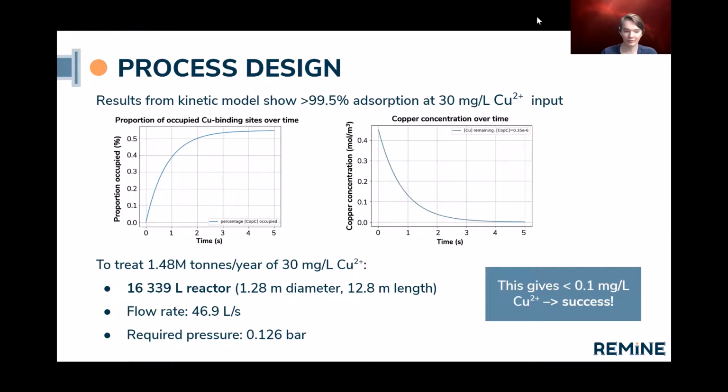This allowed us to calculate that the reactors should be 1.28 meters in diameter and 12.8 meters in length, with a flow rate of 46.9 liters per second. To achieve this flow rate, we should pressurize the reactor inflow to 0.126 bar, which is a very reasonable pressure.